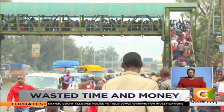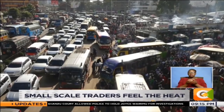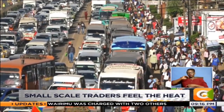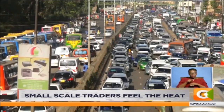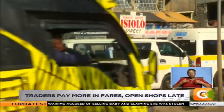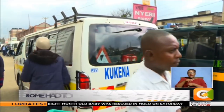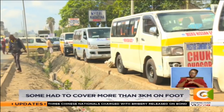A city thrown into complete disarray. Thousands of Kenyans, most of them small-scale traders, made their way to Nairobi's central business district, and usually late. The toll on their usual man-hours are visible inconvenience. The situation even messier for those making their way from the capital city, some to up-country destinations. Businesswoman Teresia Kogi, for instance, had to contend with unfamiliar routes to board a shuttle here at Ngara terminus, and to her dismay, it would be a 3-hour wait to depart.